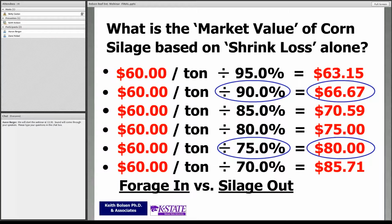If you're losing 25% dry matter loss, shrink loss, you're dividing by 0.75. And that actual cost of feeding a ton of corn silage is $80. So if we're looking at cost of gain, or your dairy looking at milk over feed costs, it's a big difference whether you're taking that corn silage value times $66 or $80.